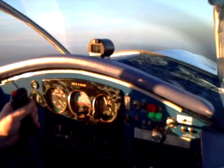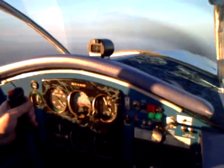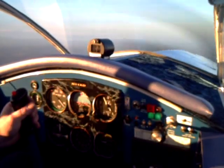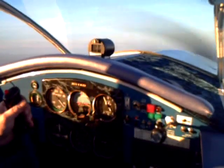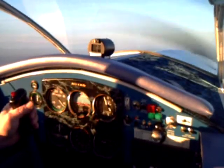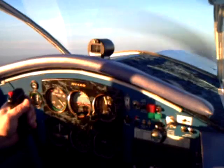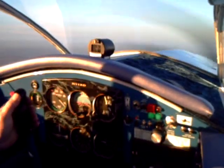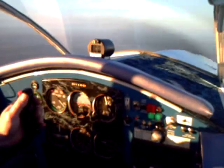Westfield Tower, Skyhawk 317 Golf Tango is 7, right by Westover inbound with Kilo. Skyhawk 317 Golf Tango, Westfield Tower, enter left downwind runway 20, report base. 7 Golf Tango, left downwind for 20, report base. Westfield, good afternoon, 7685 with you, 260.